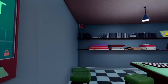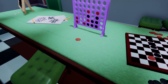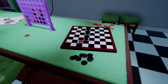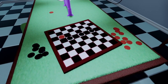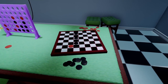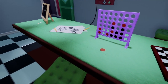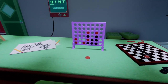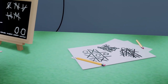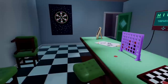In checkers, you can jump multiple times in a row. Yeah. Yeah, that's a thing, but how would you jump? Oh. I see. And checkers, yeah. I didn't realize. I'm dumb. You can jump there. So you can jump three pieces. So that's a three-piece jump. This right here is four pieces. Excuse me. This is a three win. And this is three. There's a whole lot of threes going on. It's a three theme.